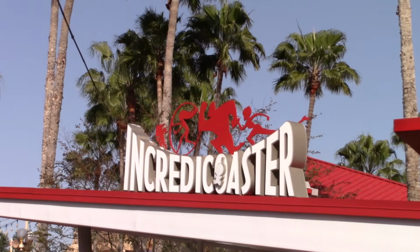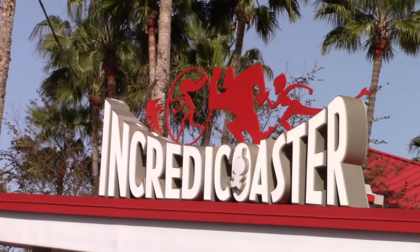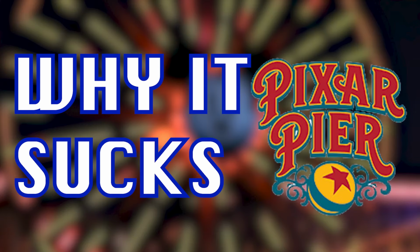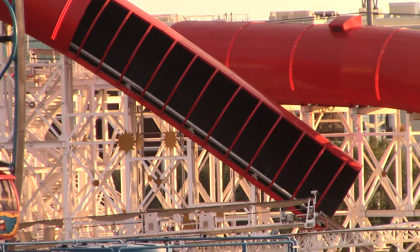If you know me, you know that I have a lot of problems with Incredicoaster at California Adventure. I really tore it to shreds in my review video of PIXAR PIER. But today we're going to do something a little different. We're going to take a ride on this attraction together.